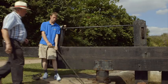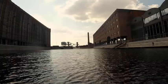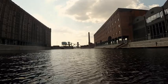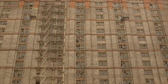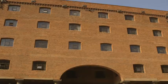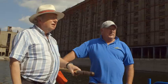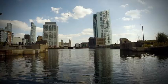Danny O'Dea has been a skipper on the Liverpool docks for 25 years. Hi, John. And what's this great building? This is the tobacco warehouse. This is the largest brick warehouse in the world. So it's now derelict, but what are they going to turn it into? They're trying to develop it so it looks something like this. Apartments. The waterfront now in Liverpool is just out of this world. It's fabulous. The city's changed now.